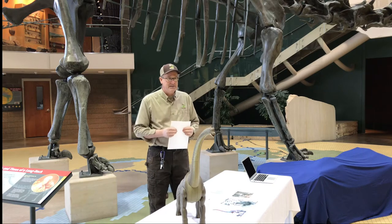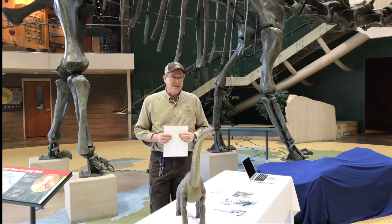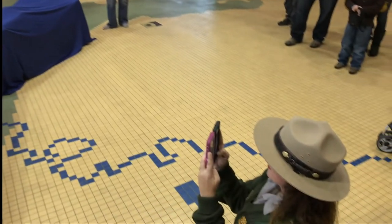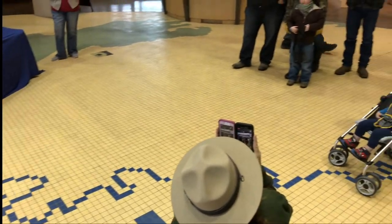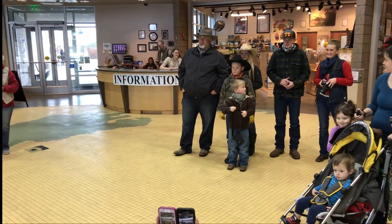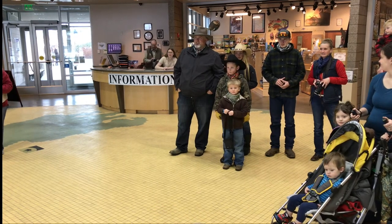Rebecca Hunt Foster is doing the double phone videoing here. She's with the Park Service. She was on the excavation as well, helping us get this thing out of the ground. And the Bartletts here were the key element. Their Clydesdales were the ones who got this thing out. And we'll talk a little bit about that process a little bit later on.